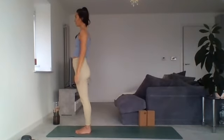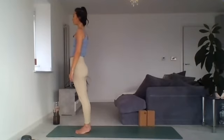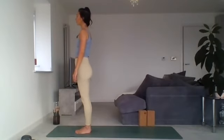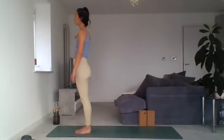Pause for a moment. Let the arms come to the side. You can close off the eyes just for a moment here to ground. Notice the connection between your feet and the earth below.